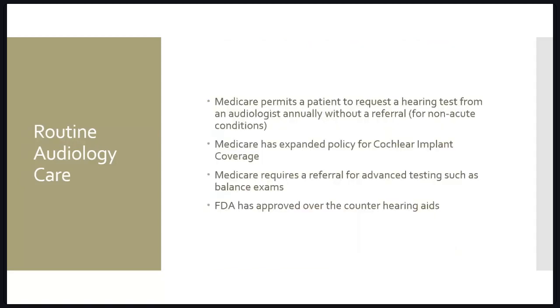So again, Medicare permits a patient to request a hearing test from an audiologist annually now without a referral. They have also updated their criteria for cochlear implants to include patients with word recognition scores at less than 60% and for unilateral devices, and that's been over the last year. And then again, the FDA has authorized the over-the-counter hearing aids, and again, that's meant to bridge those gaps in care.